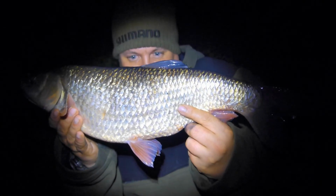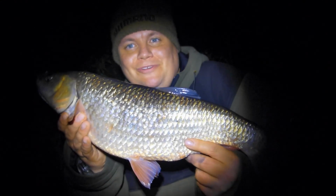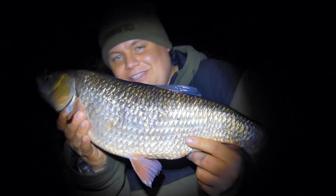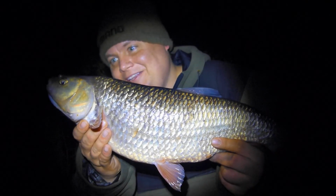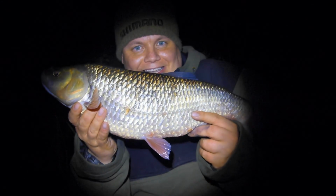It has got a build on it for being a lot larger fish in my opinion, and I'm sure it will do in future seasons. Pack the weight on with the crayfish that are in this river. Anyway, without further ado, let's get this fish slipped back.